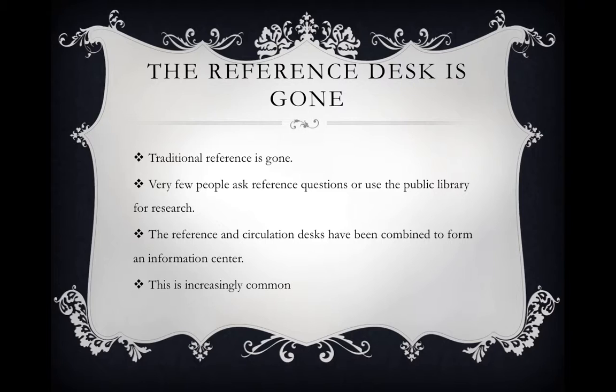The centralization of staff is not at all uncommon in public libraries, as very few people actually come looking for reference help at this point. Most questions directed towards the librarians are about technical help, or about readers' advisories. Very few people actually come looking for a reference question when instead they simply will consult Google.